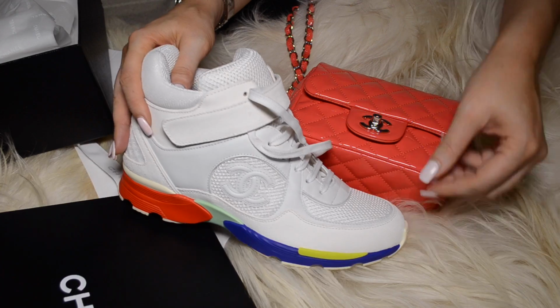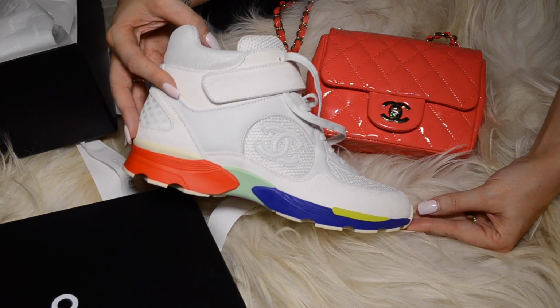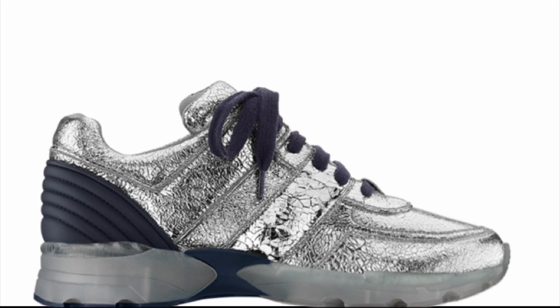You may remember, I'll link to it below, but I've got the high top versions, which are white, and I got those at the end of last year, 2015. Truth be told, when I asked for trainers, in my mind I was imagining a different style to this, crackled silver leather on the front and then navy blue on the back. That's what I had in mind when I asked the sales assistant if they had any trainers in.